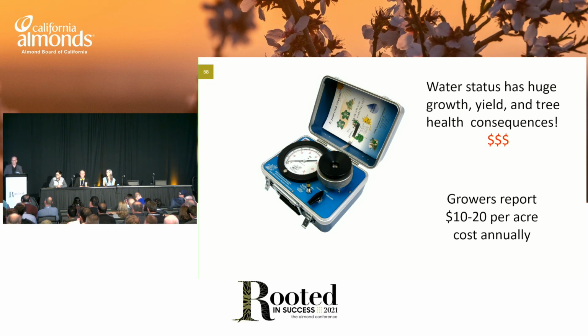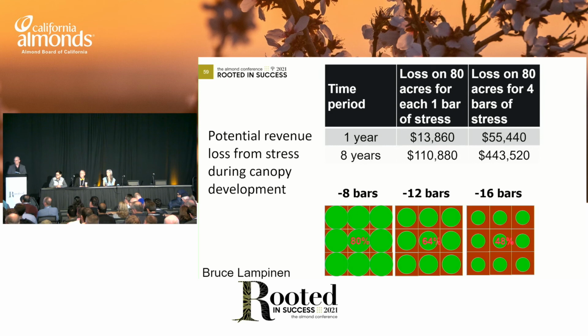Here we see some work from Bruce Lampinen showing how powerful the pressure chamber is in the productivity of an orchard as you're establishing it in those first 8 years. And what we see here is 8 bars of stress over time, very low stress, 12 bars, moderate, or 16 bars, which is really quite stressed. And what we see is that on an 80 acre farm with just 4 bars of stress during that canopy development stage, you will have less than half of the light interception.